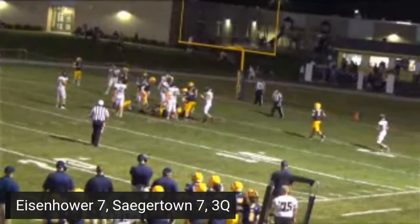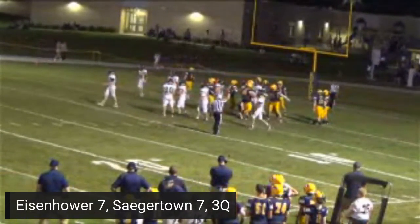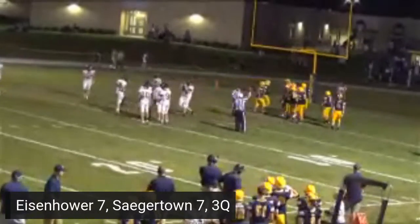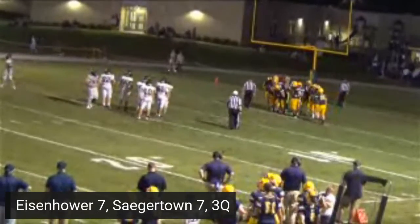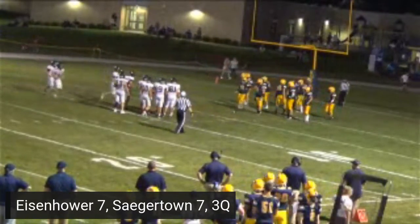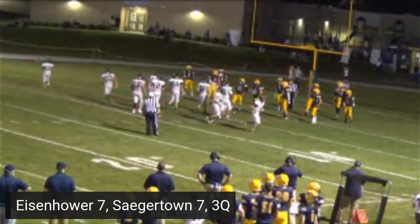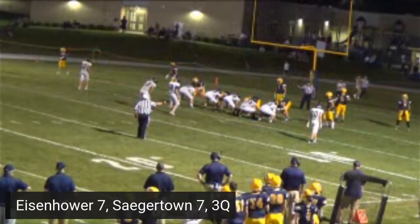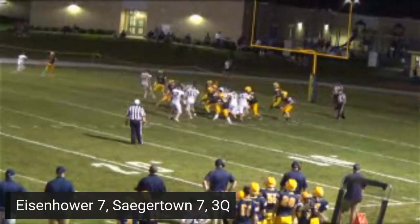Shartle met and dropped in the backfield. That was number 69, Seth Jensen, with the stop. Heard a lot of good things about Jensen in the offseason as far as getting in there and really taking ownership of the offseason workout program for Eisenhower. Well, when you lose your senior leadership, you need guys to step up like that and lead by example.